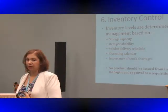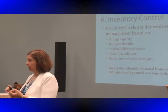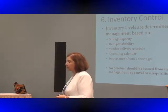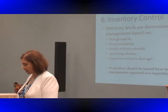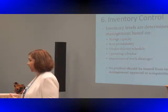Your operating calendar is something you have to take into consideration because we're off weekends, holidays. And so if it's a 3-day weekend, that's going to impact how much food we need for the next week. So that will determine your inventory level. And stock shortages. That is a real problem if we don't have product to make.